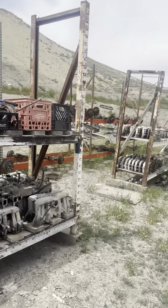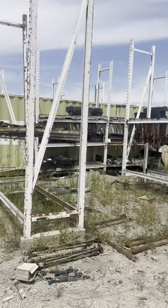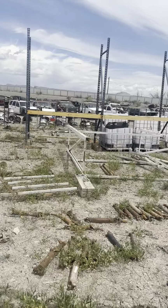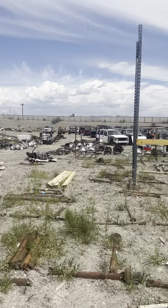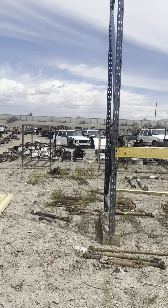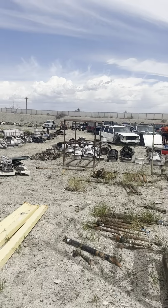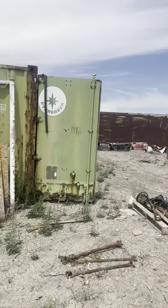Intake manifolds and steering shafts, more drive shafts, anything. Basically, you take a Jeep apart, right? Especially a Wrangler, a CJ, TJ, YJ, JK, JK's not so much, but you know what I mean. But anyway, they're like Legos, right? You can break these things down to literally the nuts and bolts.